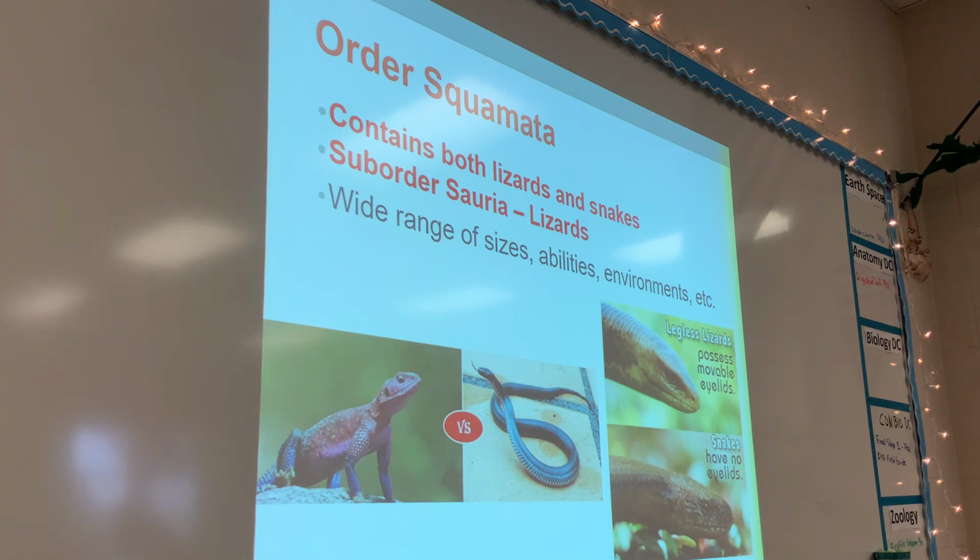Remember that some scientists like to divide them into suborders. Some scientists recognize suborders and some don't. That's when it gets kind of into the nitpicky part of it. So the two of them together are kind of grouped together. They have a wide range of habitats.